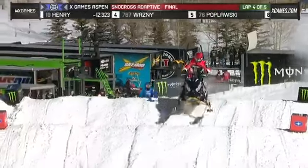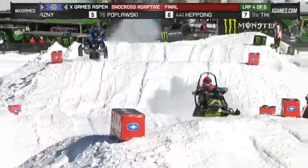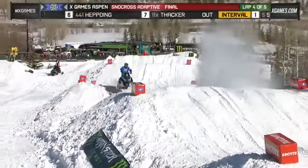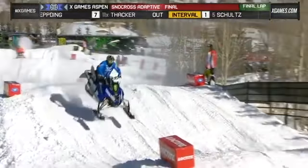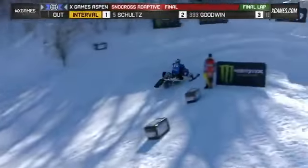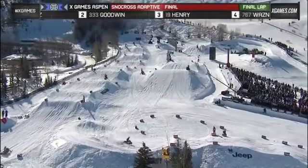He actually, he had a pretty bad injury in October on his motorcycle. He broke his shoulder blade, 7 broken ribs, and a punctured lung. And now we're in January, and he's back on the sled and looking pretty good, but he's having to work hard to try and catch up to Goodwin. That was a good little double section he did right there.